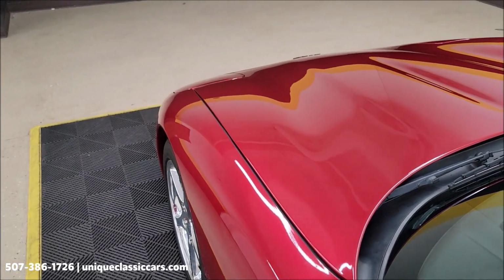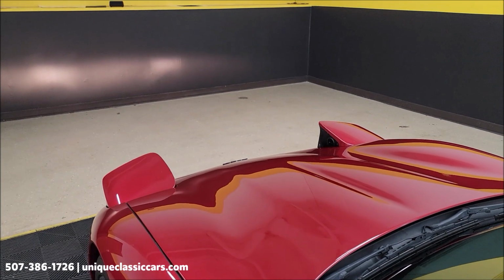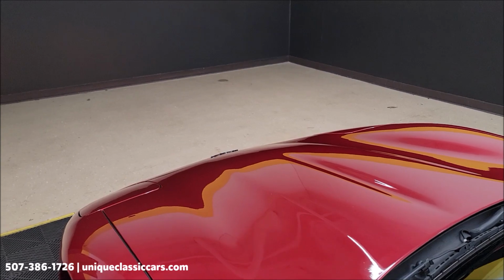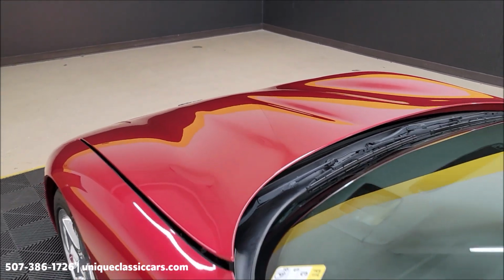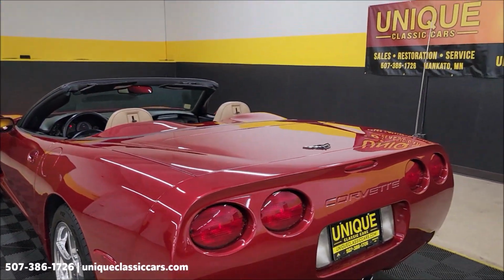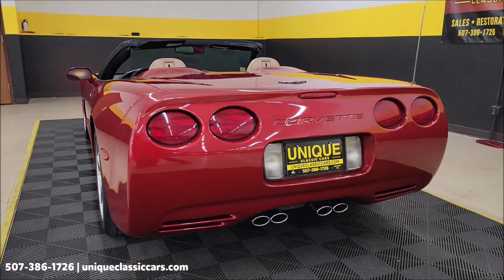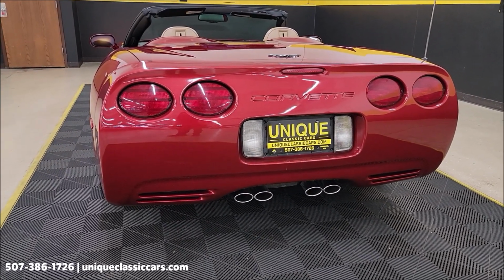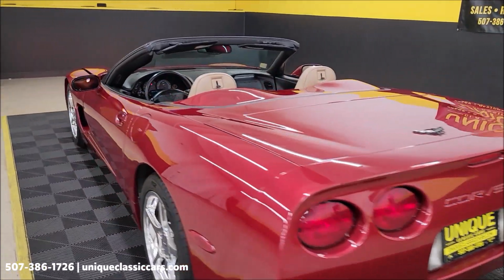Let's check those headlights. Headlights up, no problem. Back down, all good. Pop that hood so we can check out that engine bay, but first, power antenna is working when I turned on that radio. Let's listen to it. Sounds like you'd expect. Nice stock old Corvette sound. A little rumble coming out of that baby.